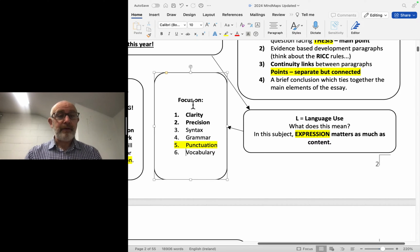And I'm sitting down, somebody's sitting down wherever they are next June, and they're reading your work. If you're making their work hard, if they can't read your work, it's nothing personal. You're going to lose marks in language. And if they can't read your work with ease, then of course that's going to impact upon your purpose mark as well. So these things are separate, but they are connected. They feed into each other. So that's what the language marks are going for.